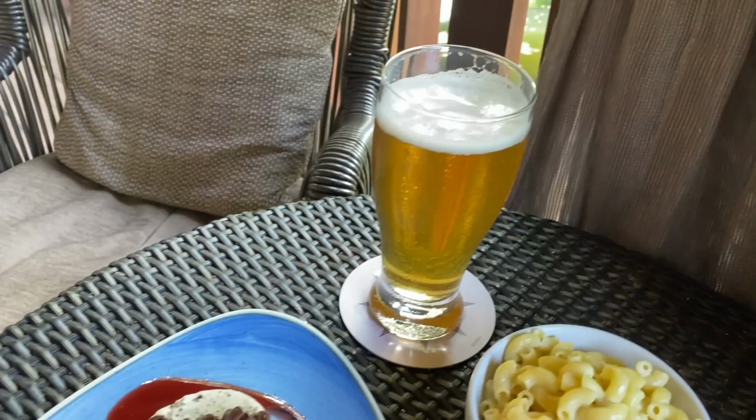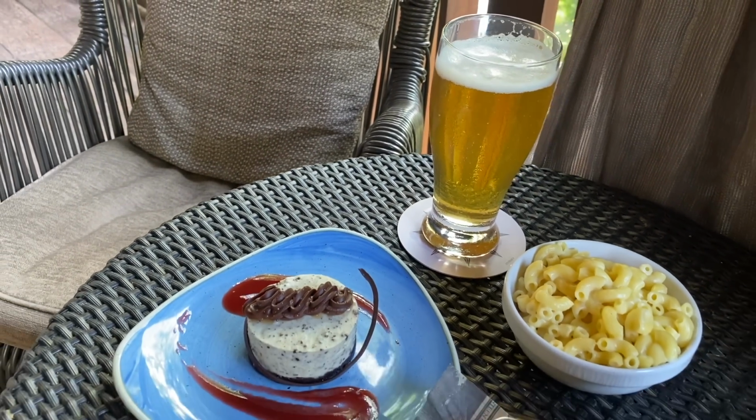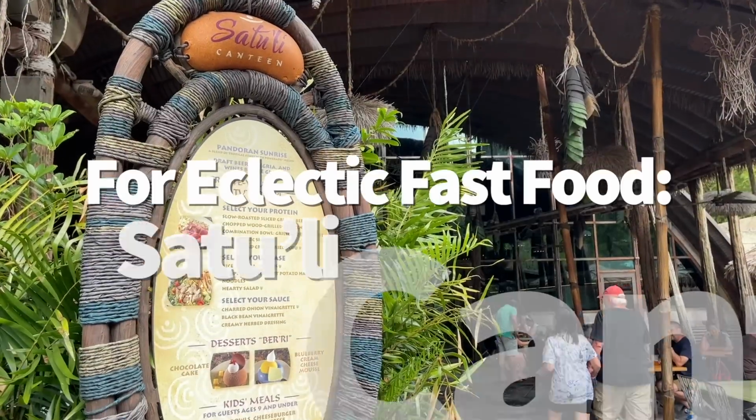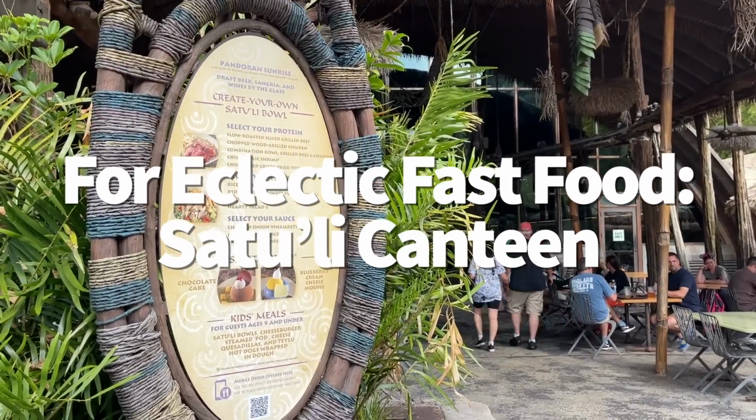daily, but has varying closing times that you're going to need to double check before as well as on the day of your visit. Now, for eclectic fast food in Animal Kingdom, head to Satu'li Canteen.